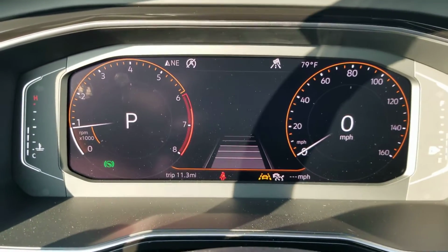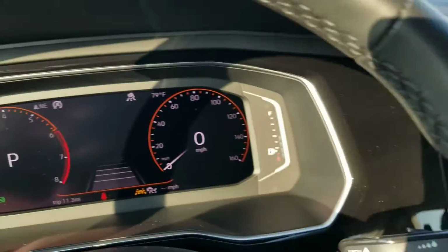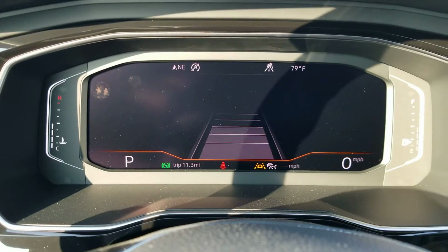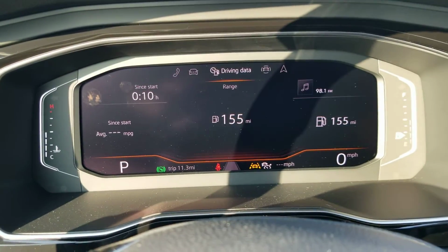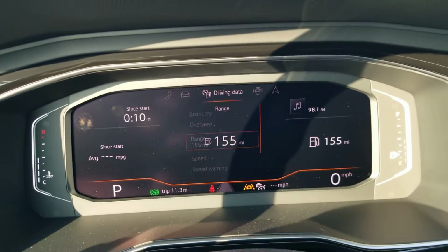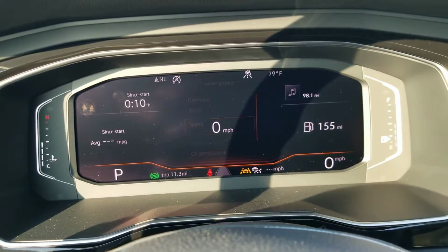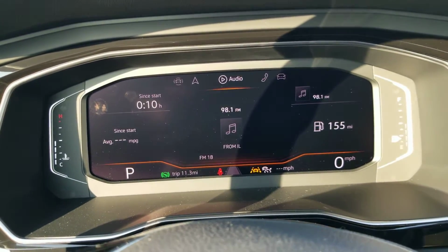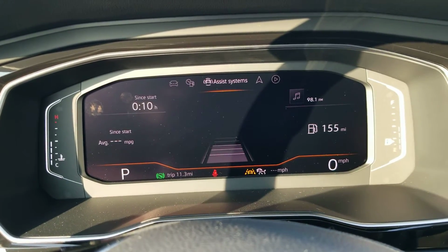With the digital cockpit here, the only thing that you're not getting is navigation on the Jetta. So you can change between the dial screen, widescreen, and the crop screen here, and you can also change what's displayed here. So I can do my miles to empty, I can do a speedometer. Most people go with the speedometer, I'll leave that there. And then also you can change to the radio station, telephone setup here, what have you, or a compass.